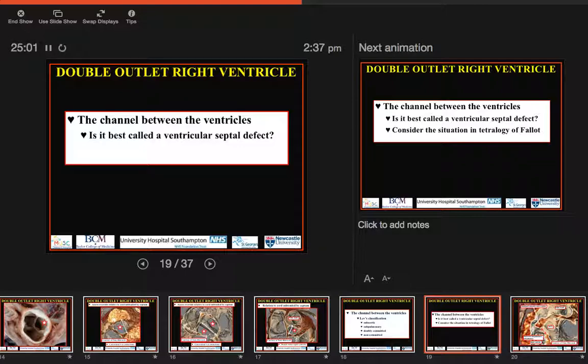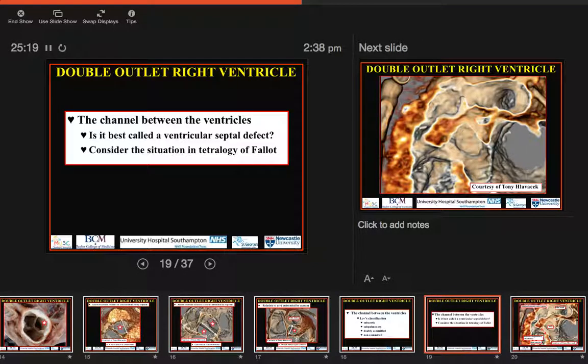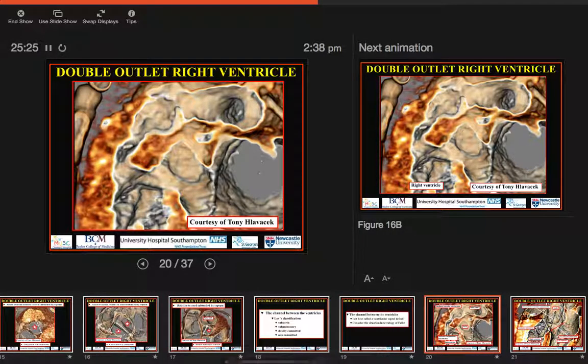And could it be that the channel that you call the ventricular septal defect in double outlet is not the same channel as the one you call in the patient who has concordant ventricular arterial connections? So let me take you through this by looking at tetralogy of Fallot. And let me go back again to the exquisite computed tomograms produced by Tony Levarchek.